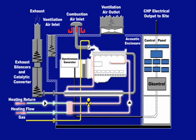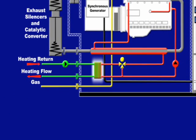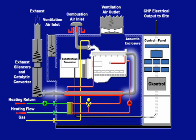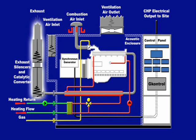Heat is recovered by passing water around the engine, also ensuring the engine is cooled. This water then flows through an exhaust gas heat exchanger where more heat is recovered. The heat is metered as it is transferred to the customer for heating and hot water purposes through a plate heat exchanger. Capturing this energy brings the total efficiency of the system to more than 90%. As a result of burning clean gaseous fuels, the exhaust gas is inherently low in pollutants, but these can be reduced still further with a catalyst.